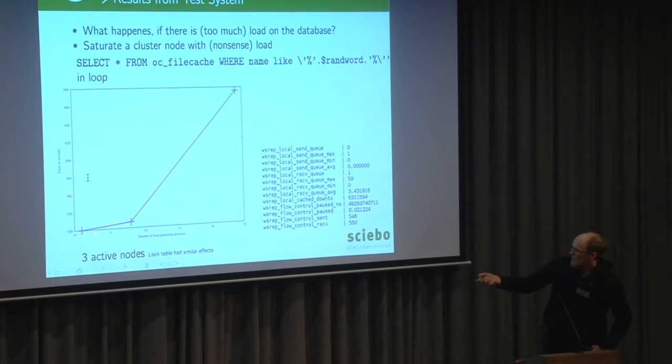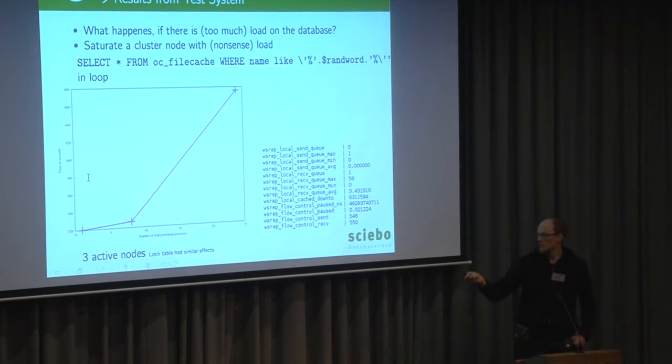The number here, I think, is 530 seconds, so it is similarly fast to no load at all. And here is the number of processes I triggered on this database node. The interesting thing is that here are 8 processes running on this 8-core machine. So already at this point, the node was fully loaded. There was no CPU idle left.